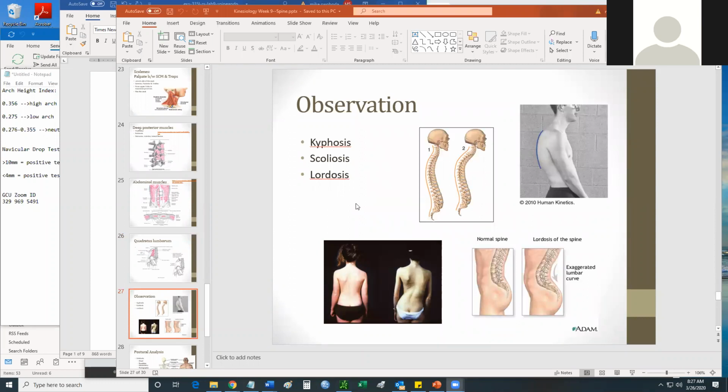Now, things that go wrong with the spine: kyphosis, scoliosis, and lordosis. This is something that is a lot easier when you can actually visualize it. Now, if you have kyphosis, that's where you have an abnormal curvature of the thoracic spine. This used to be called a dowager's hump, but you'll see this from people that have either severe arthritis or really poor posture.